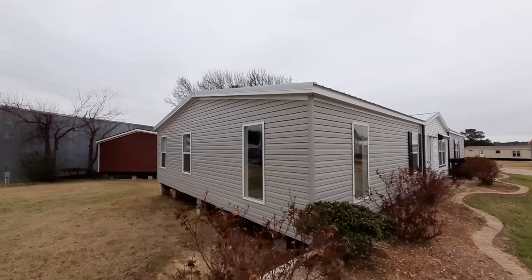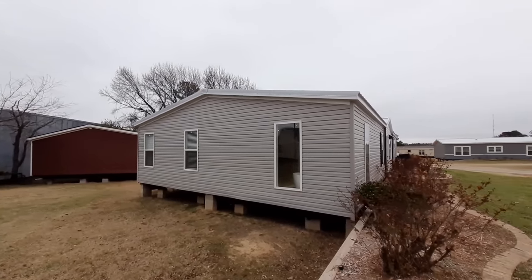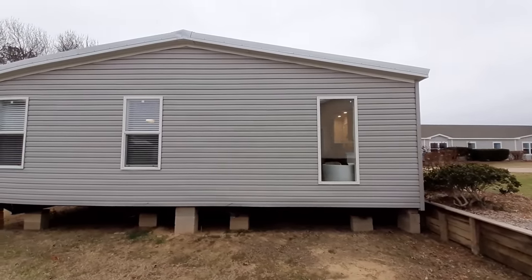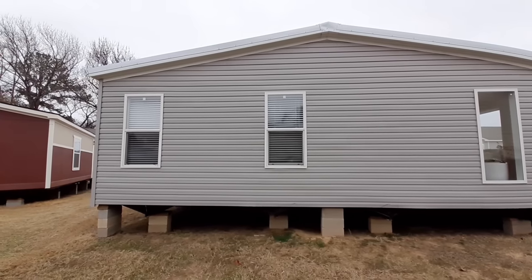Now we do have the vinyl siding on it. Of course, you can change the colors if you like. You can get different colors. You've got the tin roof. Yeah, so you can see the tub in that corner too. So keep in mind, you got lots of options with this home.